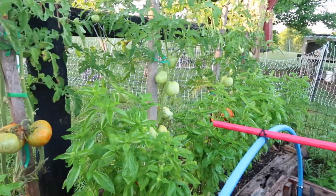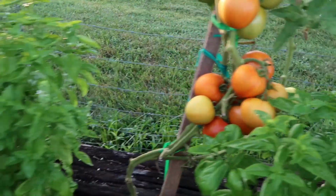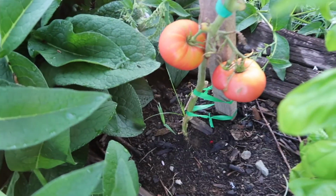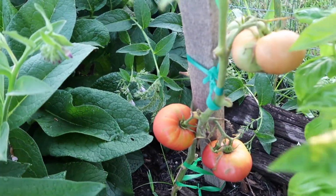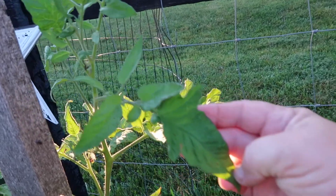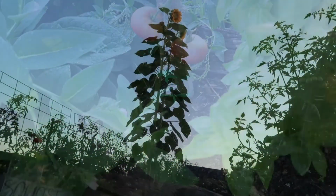Wow, these tomatoes over here need to be picked too. I thought this was a Brandywine, but it doesn't have any kind of purple on it at all, and I thought they had purple. The leaves are like a potato. I don't know.